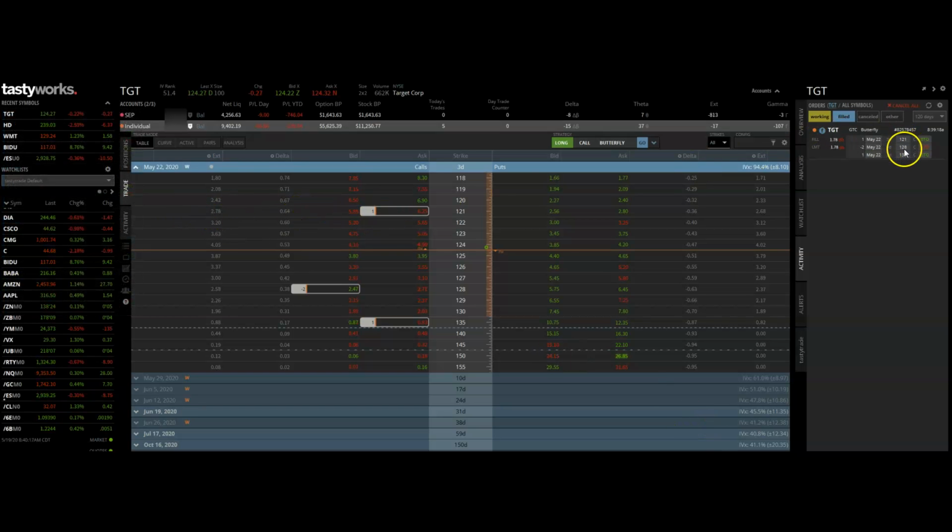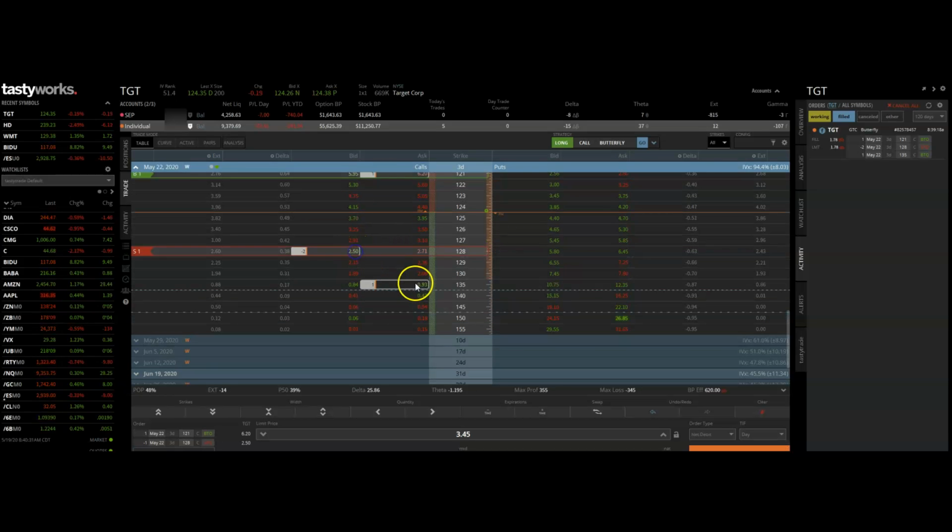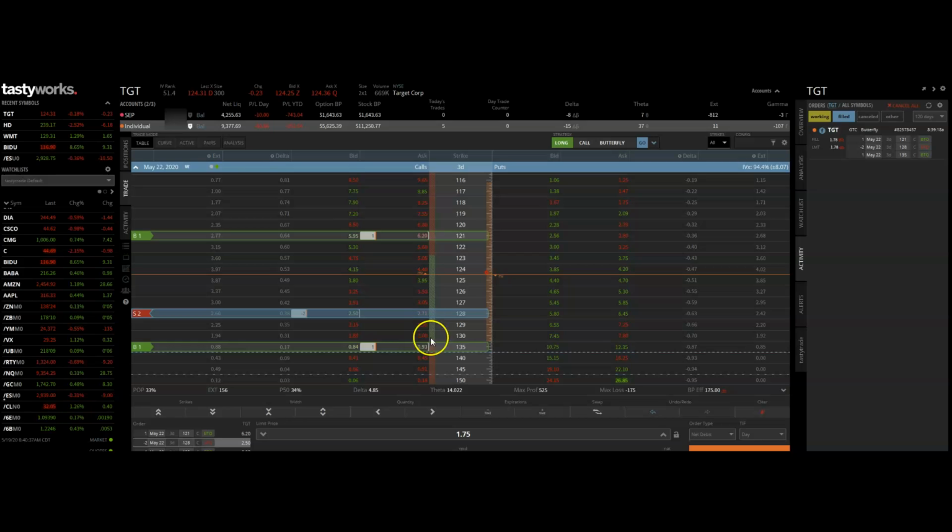So this is a $7 wide calendar, or not calendar. Why do I keep calling butterflies calendars? $7 wide butterfly. And my profit zones are within, we'll just highlight it again. So profit zone is going to be in this green area.